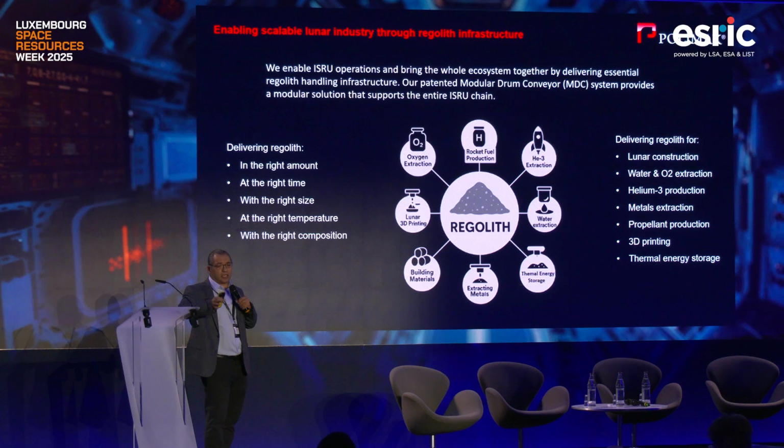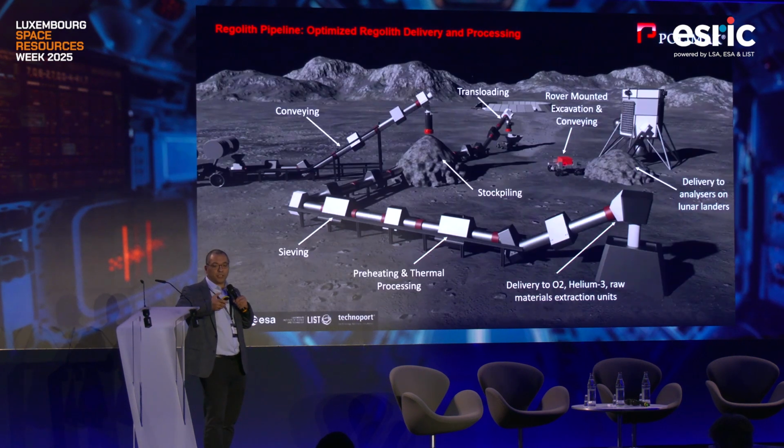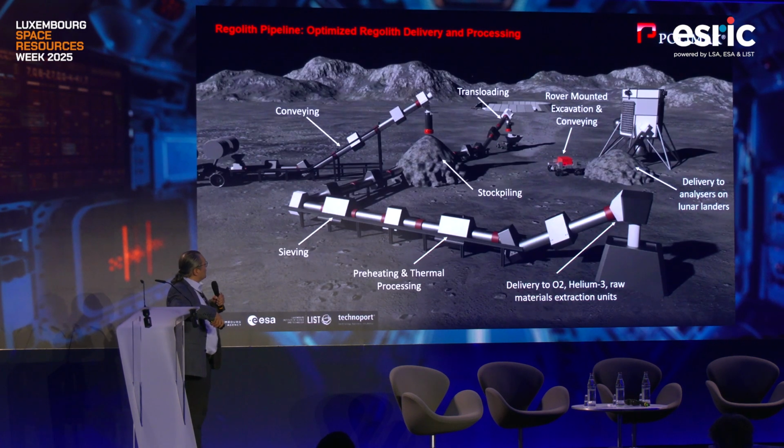So the idea is delivering regolith in the right amount, right time, with the right size, right composition, and right temperature for different lunar missions. So what we have now is, previously, we only developed a single module that is trying to move the regolith in a better way. I will show the details.